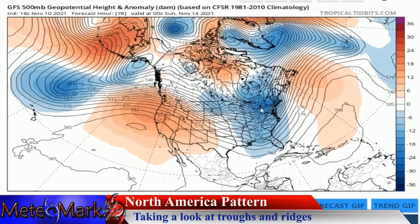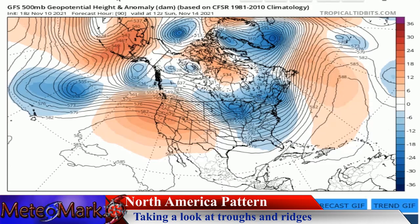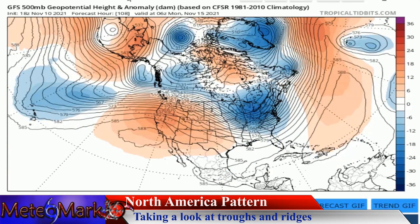But look at this. The trough really takes shape here across the eastern part of the United States. Big trough, big ridge kicking out west here. This is what you want to see for some East Coast spin-ups here, some coastal low pressure systems. And we're seeing that this weekend, the potential for some weak coastal systems. They're not going to be strong. And this pattern holds.